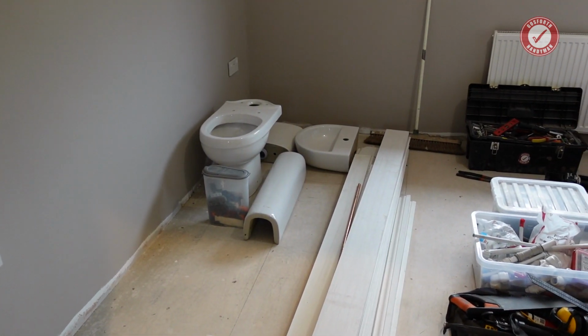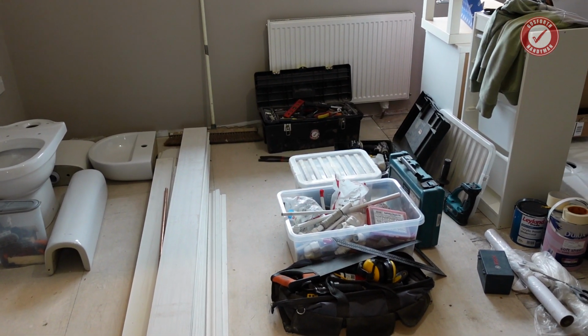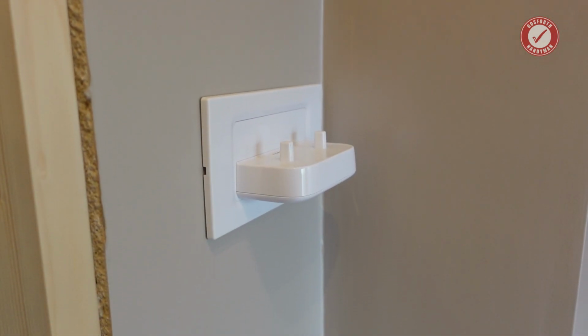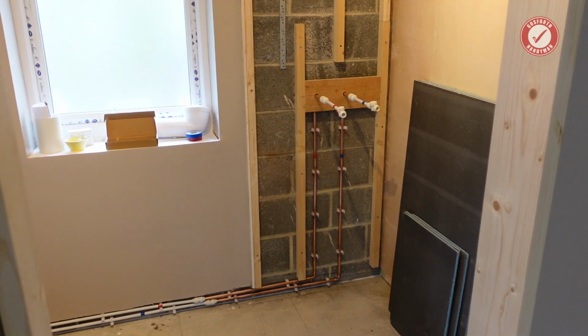Anyway, through into the bedroom. The next time you see this, it'll be a completely finished room, but we're just doing all of the final bits and pieces in here, really. All of the second fix and starting to fit the ensuite. All of the second fix electrics is now done in here. I've got the door frame to fit. This is just kind of, it's not attached yet. It's just loosely sitting there, but that's ready to go in.